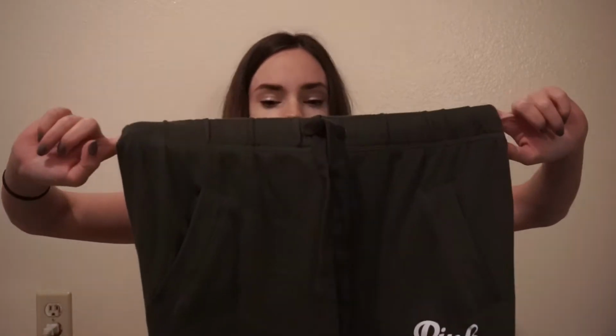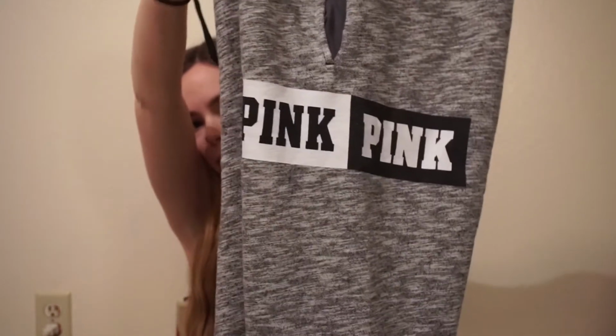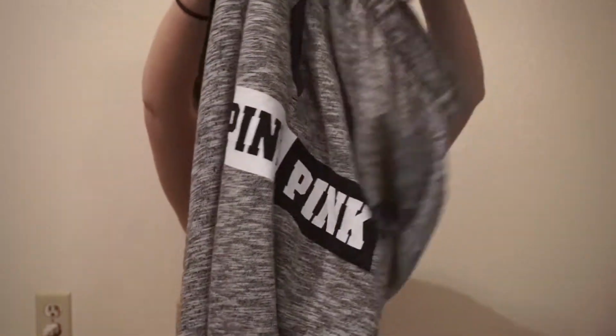So for Victoria's Secret, I went for their semi-annual sale online and I got some sweatpants. These are olive green and they just say Pink on them. And I ended up getting some campus pants from Pink as well. They are the marled gray kind and they have that on them.